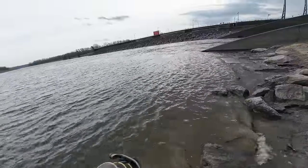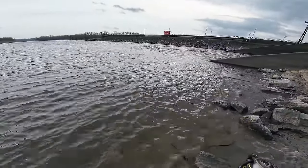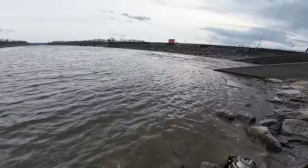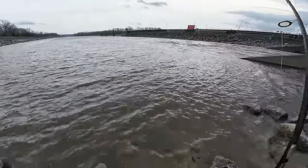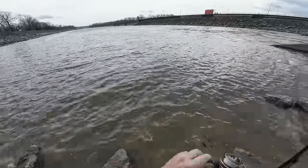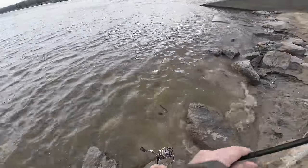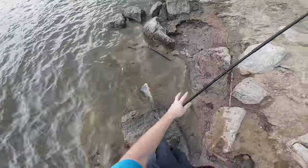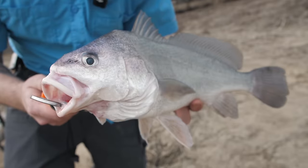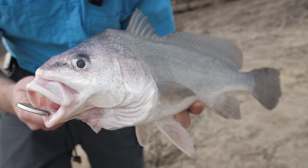Fish on! Nice fish. Nice fish. No way. I just caught a really nice drum with the spoon. Check that out. That is so cool.